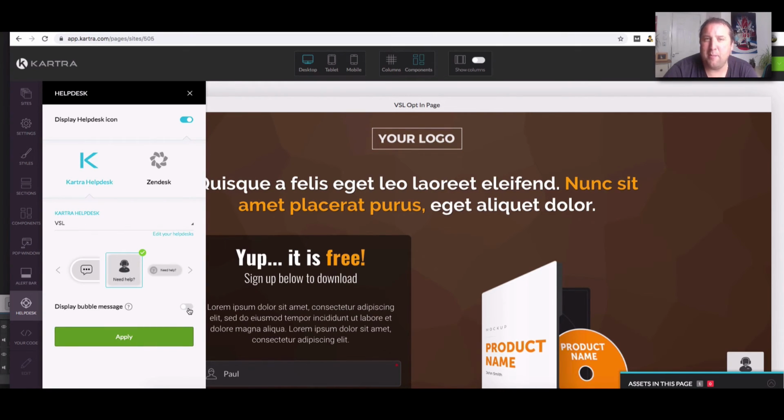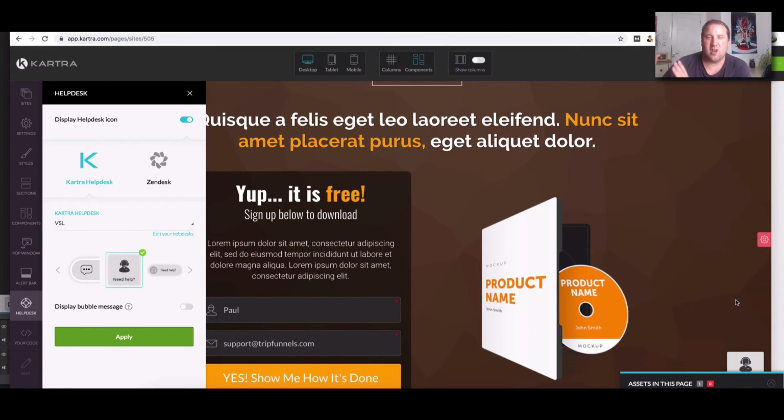You can actually display a bubble message if you want to. I don't like help desks that overimpose on people when they're on pages. I want it to be there if they need it. That's just personal preference. I think some people like to say, hey, can I help you? I guess on some pages where you're really keen to get people indoctrinated, that might work. I don't like it personally, but again, it is personal preference.